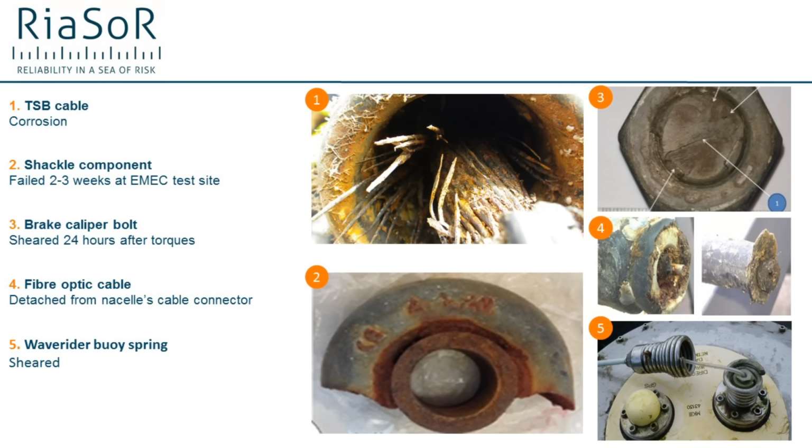We also see a lot of damage from the highly corrosive environment of the salt water, as well as the extreme conditions and the loading that the devices are under. These are just some small examples of components that happened to fail, and these were reported on and discussed as part of a project that EMEC did with the Offshore Renewable Energy Catapult. There is a report with some analysis of these smaller components that you can access and read on their website.